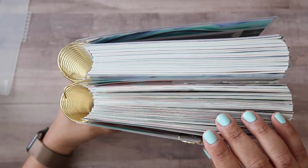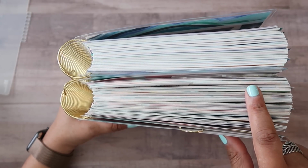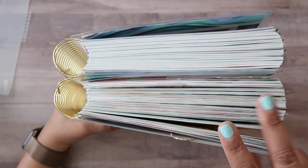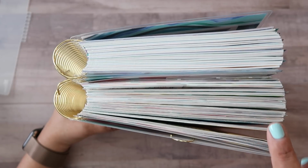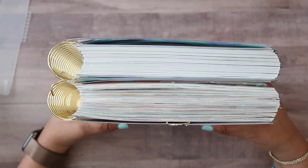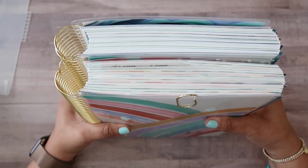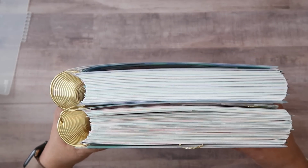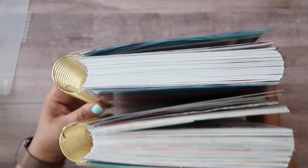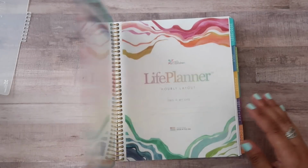Now, this is only 12 months, but the thickness is due to a couple of things. One, my level of sticker usage is fairly high. And second, like I mentioned in my introduction, I actually have two planners put together. So I have colorful months and the dashboard page, but my weeks I merged with the neutral layout. So that's why mine is a little bit thicker. There's an additional like 30 to 50 pages in my planner compared to what a normal 12-month planner would look like. All right, so let's open this bad boy up.